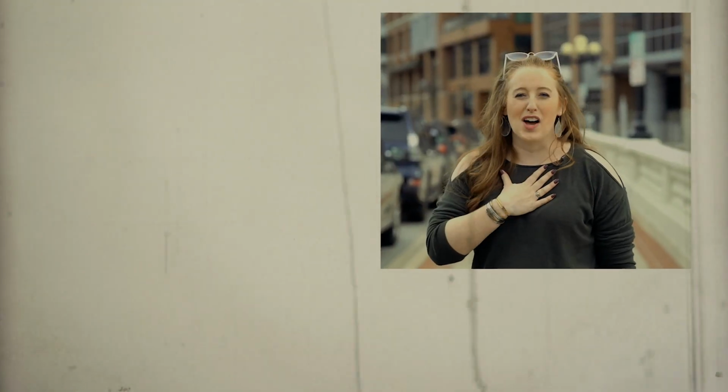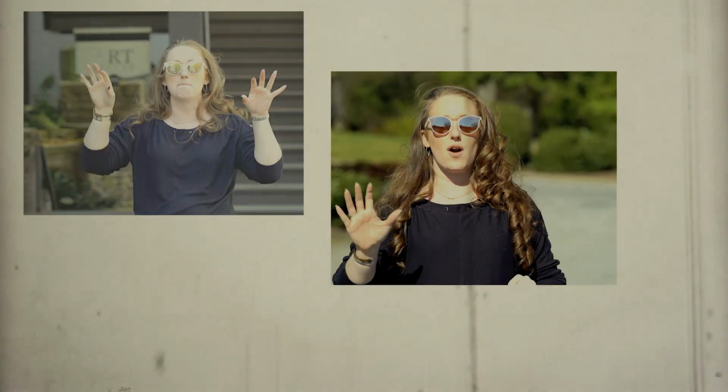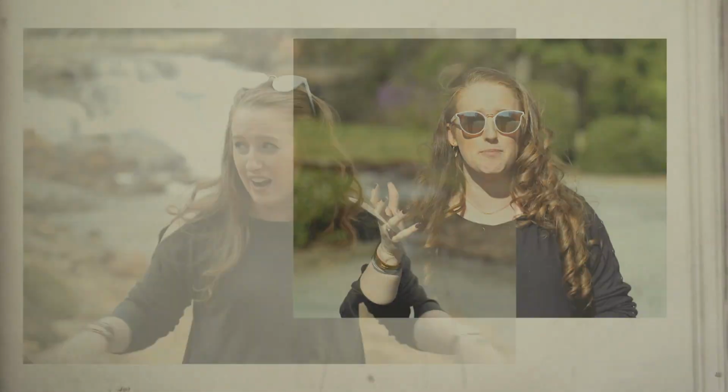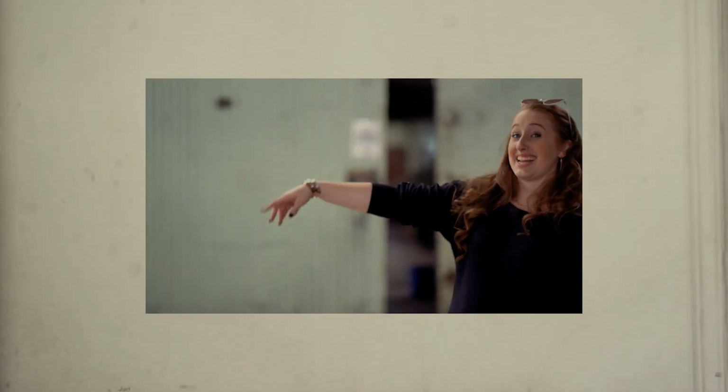Alright guys, I'm Aubree, and I'm standing on the Swamp Rabbit Trail right now. So, wait a second, I'm falling.